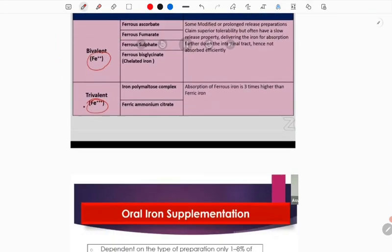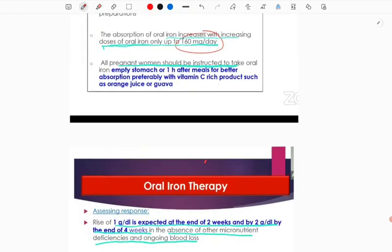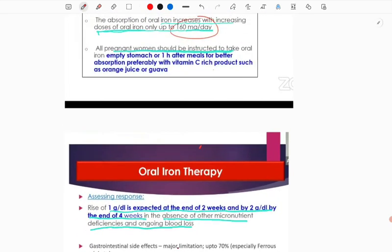These are the oral iron preparations already told. All pregnant women should be instructed to take oral iron on an empty stomach, or 1 hour after a meal, for better absorption, with vitamin C rich products such as orange juice or guava. Remember, orange juice or guava.